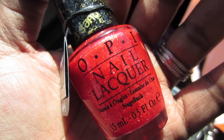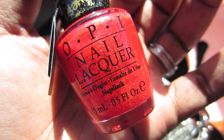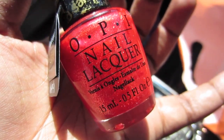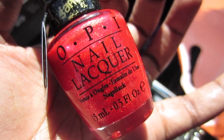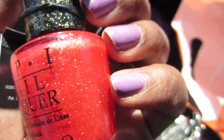I just ended up getting the Bond Collection Liquid Sand OPI color in Jinx. I like these liquid sands. They say not to cover it with the top coat, to keep that textured effect, but I always do. So yeah, I like the orange.